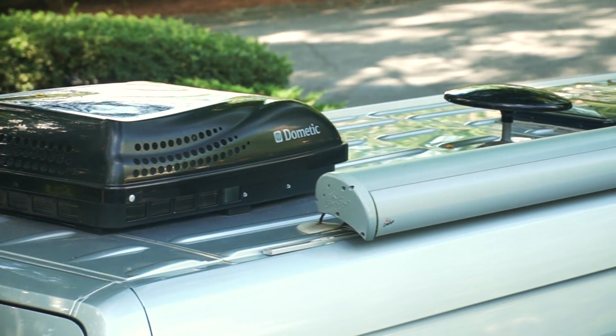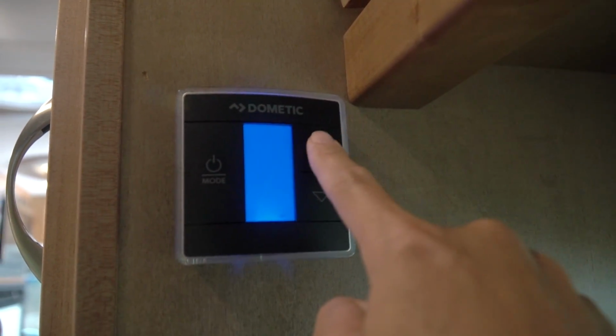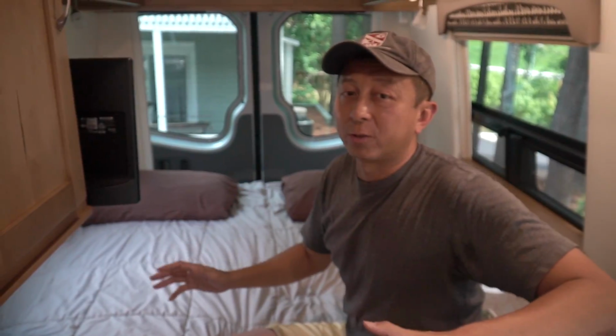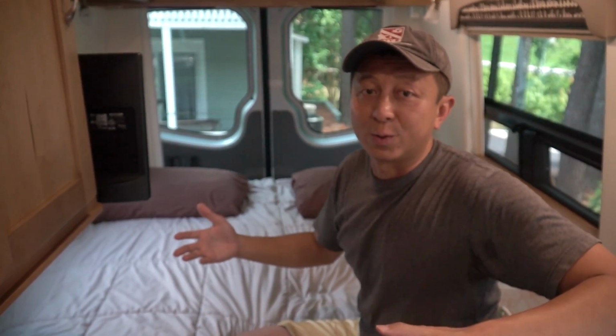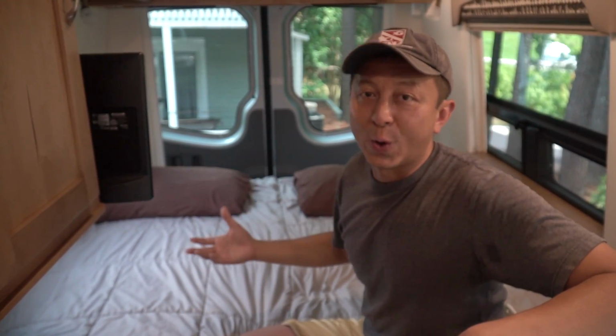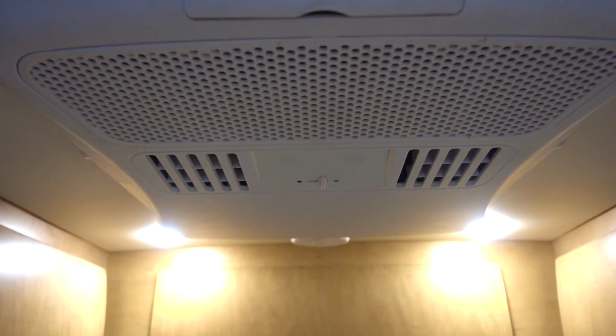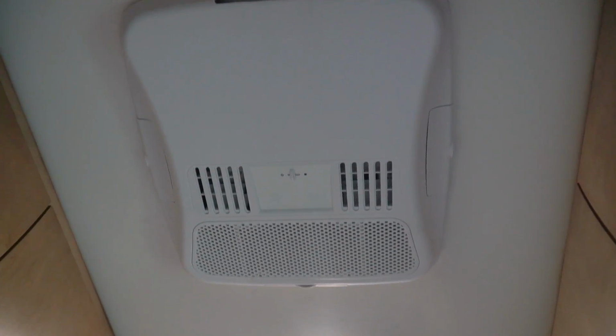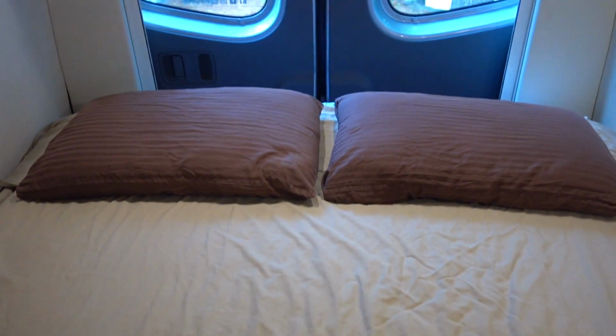This is a 13,500 BTU unit controlled by control panels here next to the AC itself. Hopefully we don't have to use it often because we're trying to travel by the season, but it's so nice to know that the AC is here when we need it. The downside of having air conditioning is that it's loud, but hey, we have air conditioning and it feels so good just laying down and having air blowing on you. All right, maybe we should end our tour here, just to nap time.